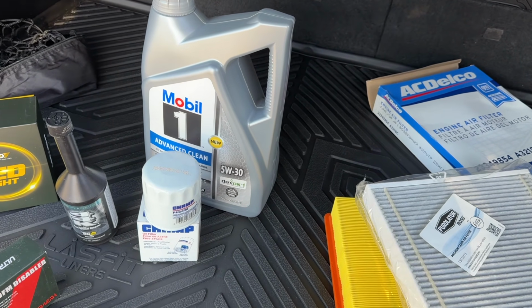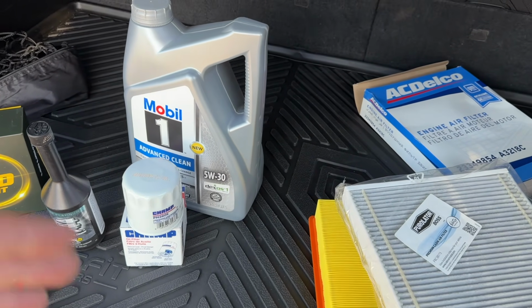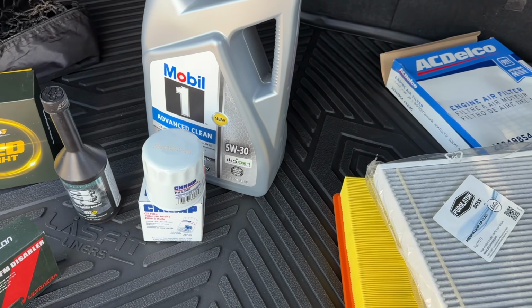And on top of that, the washer fluid you use is really important. I like using the Rain-X stuff because it coats the windshield and repels water when it rains, and it's just nice stuff to have. In a pinch, you can use water, but you really shouldn't do that because it could freeze in the winter.